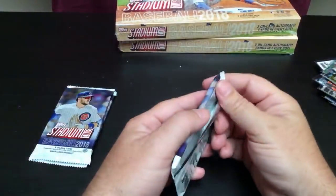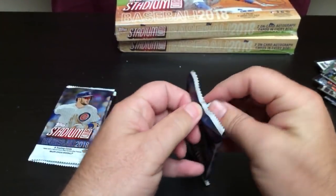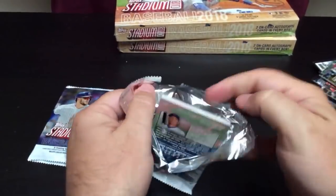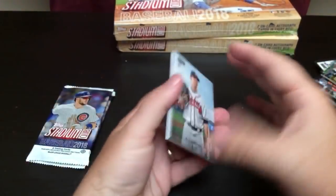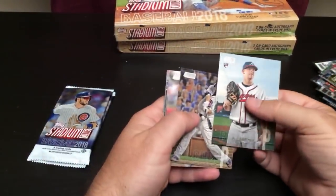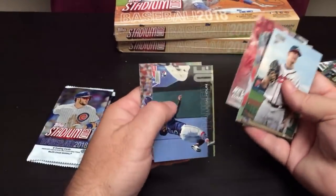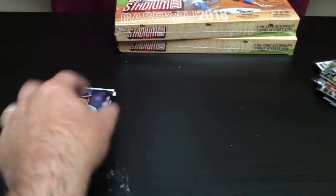All right, three more packs to go. We know where the auto is, but we're going to go through the motions for three of them. Here we go. Taiwan, shoot, never compromise, Chip Jones. Chip Jones.